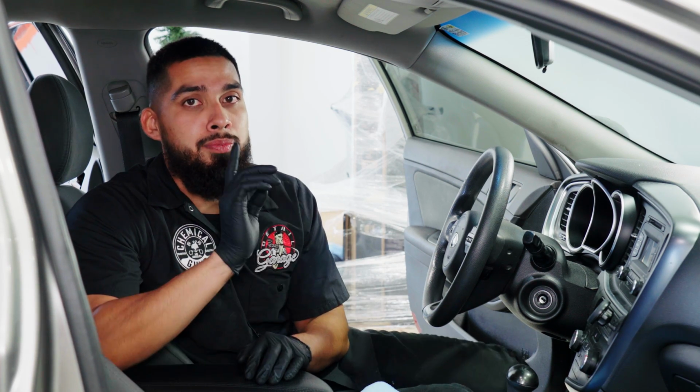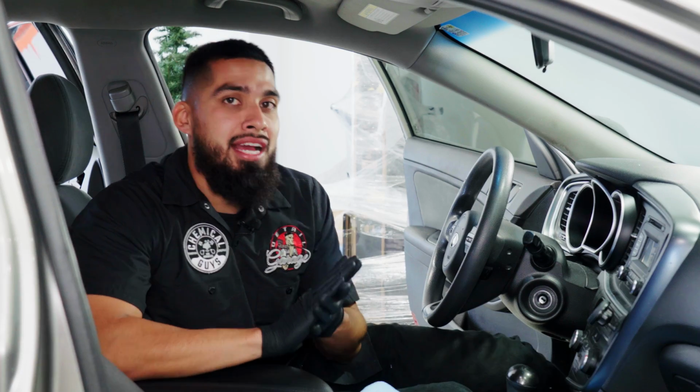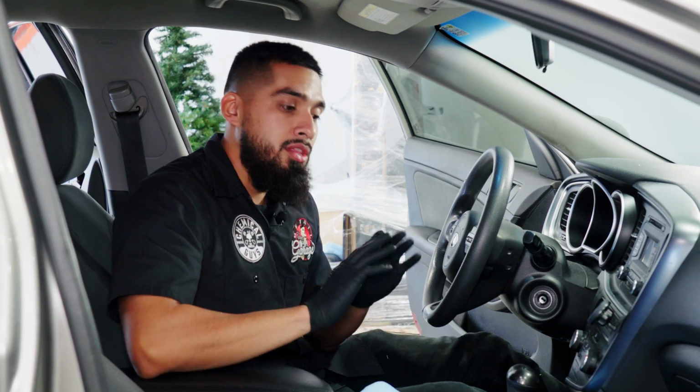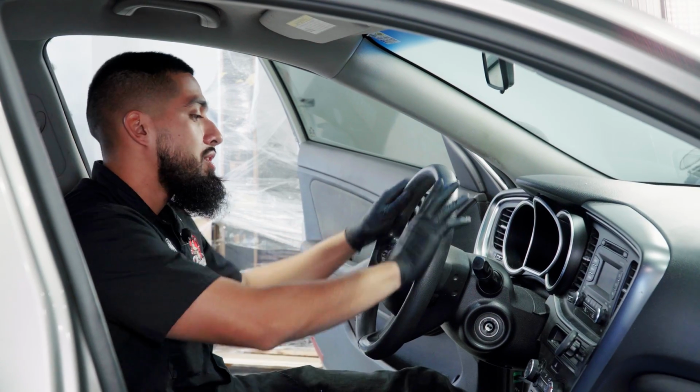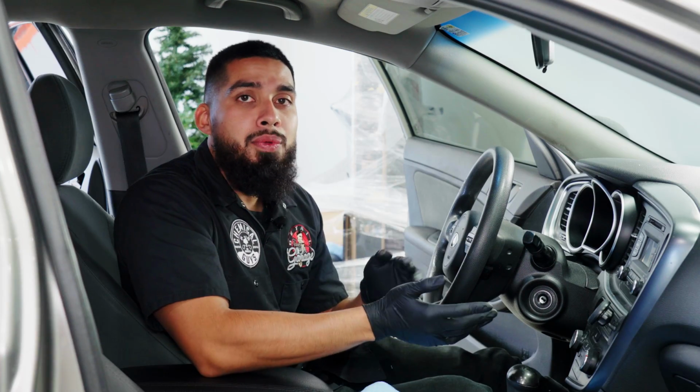So that is why we want to remove everything away from the car so we know exactly what we're working with. To start off with, the floor mats are out, we have carpet, we have fabric, we have plastic, we have a steering wheel, of course. So how do we actually clean this up?